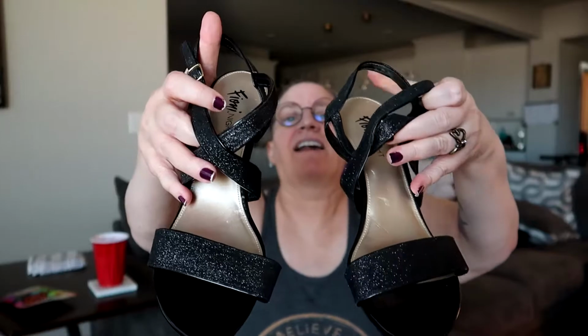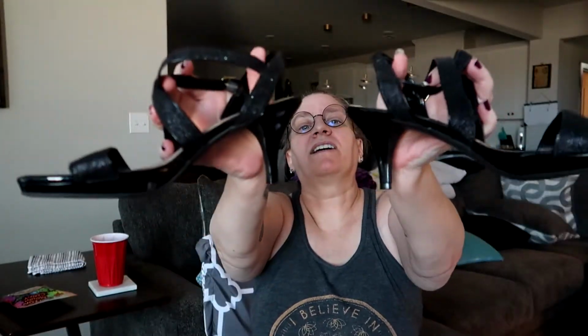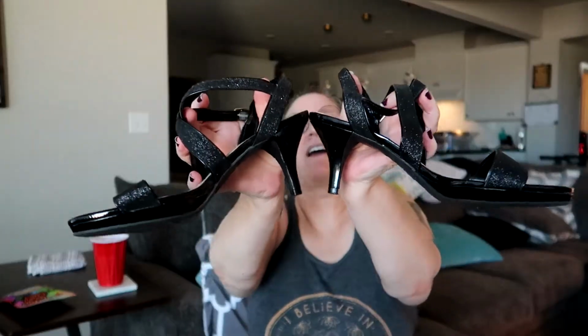All right, so let me show you what I picked out. Now I'm gonna try everything on and see how it fits. Hopefully, fingers crossed, everything will fit well. We're gonna start with a pair of heels. These are some strappy heels. Look at that, all the strappiness. You can see the heel length there.